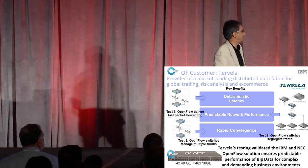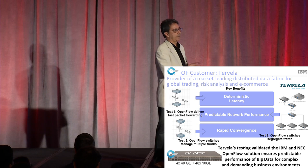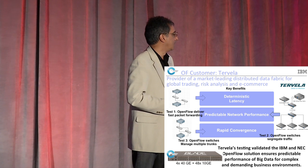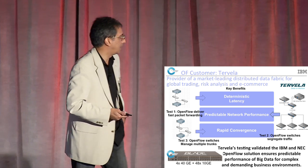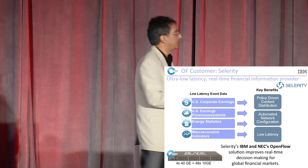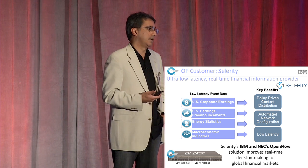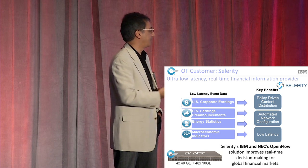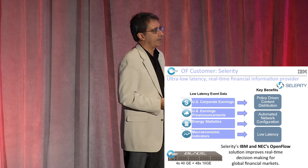The first one is Tervella. This is a financial client. They like the fact that this provided much more rapid convergence in the fabric than running the traditional layer 3 protocols. And they used the NEC OpenFlow controller and our 8264 OpenFlow switch. The second one is Celerity, and it's a similar type of client. It's in the financial space. They want a very low latency. The latency on the 8264 is less than a microsecond, and they wanted to be able to automate the network configuration.